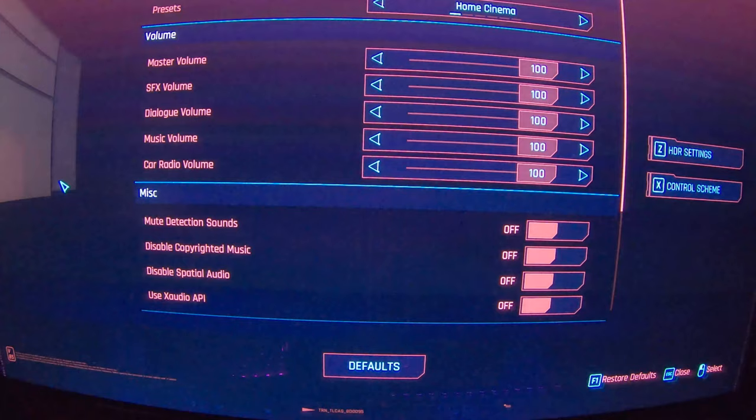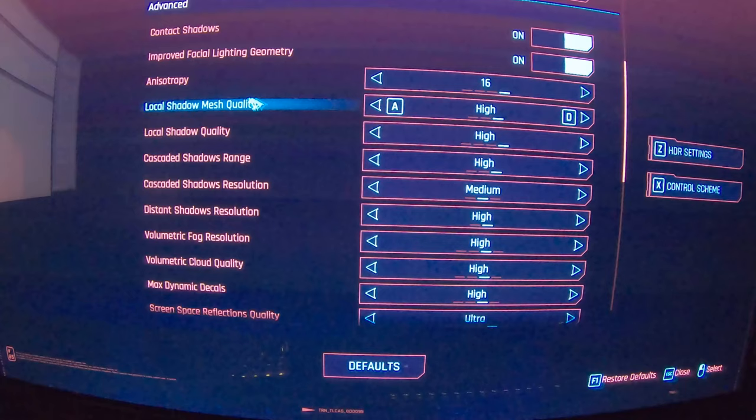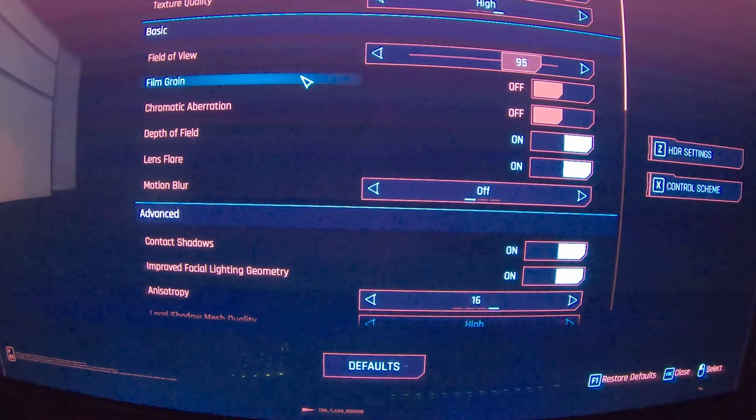As for benchmarks, I figured I'll finish up with Cyberpunk 2077. I've been playing this recently, so I figure it was a good fitting point. As for graphics, I run most everything on the max setting. Regarding things like your field of view, I have a 95, which is near the max. I have motion blur turned off because it's just annoying.